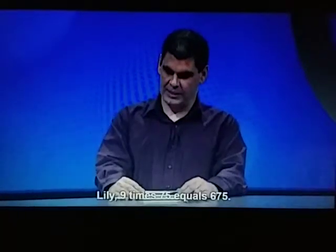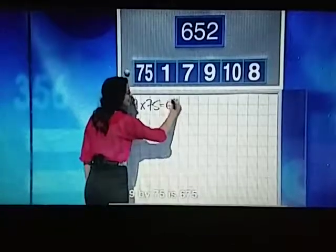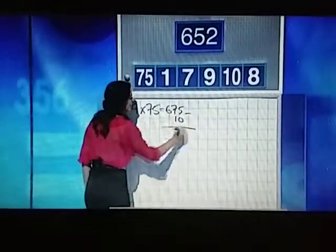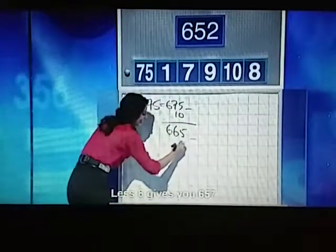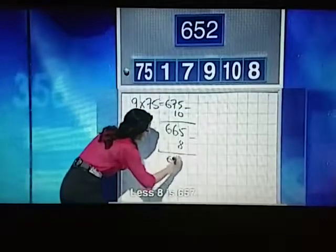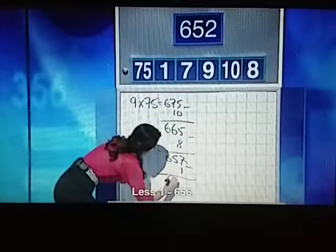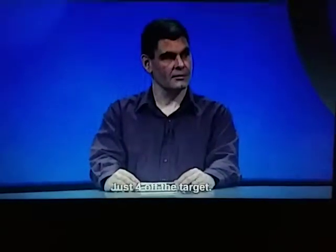Really, 9 times 75 equals 675. 9 by 75 is 675. Less 10, it gives you 665. Less 10 is 665. Less 8 gives you 657. Less 8 is 657. Less 1 gives you 656. Less 1, 656. So, well done, Peter. Just 4 off the target.